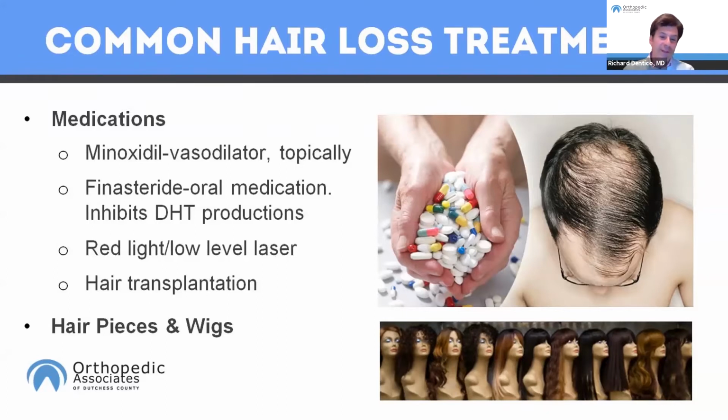And the more traditional ones have been around for centuries, which is hair pieces and wigs, and actually they function pretty well. There's clearly limitations with those, but I've seen some patients shocked when I realized that they were actually wearing a hairpiece. So they're reasonable treatment options. It's non-invasive. There's no risk to it. It's just a matter of maintenance and being comfortable with wearing something like that all the time.